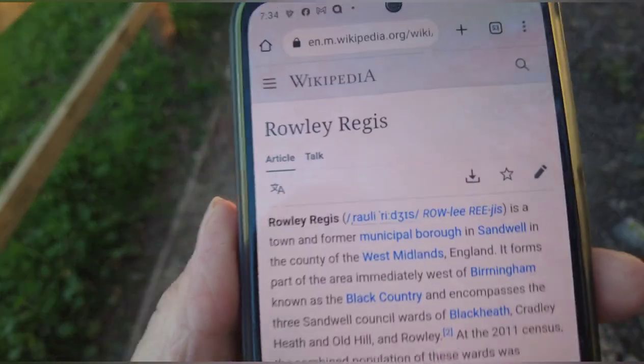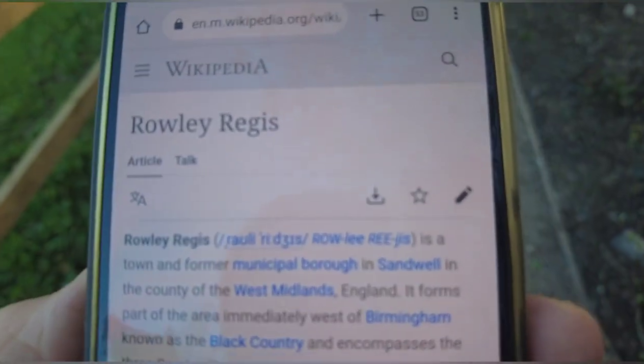So right, a bit of information on Rowley Regis. I thought I might tell you about this. Rowley Regis is a town and former municipal borough in Sandwell in the county of the West Midlands. It forms part of the area immediately west of Birmingham, known as the Black Country, and encompasses the three Sandwell council wards of Blackheath, Cradley and Old Hill, and Rowley. At the 2011 census, the combined population of these wards was 50,257.